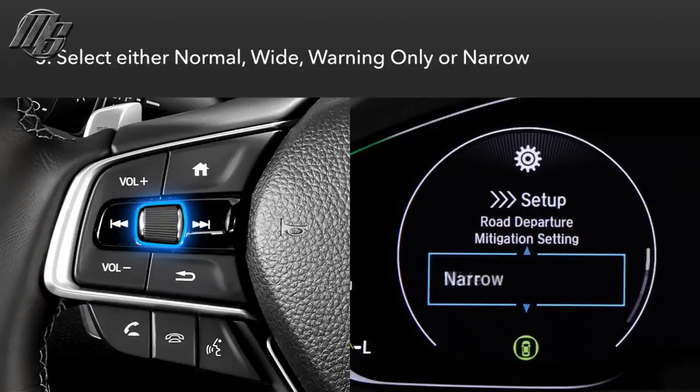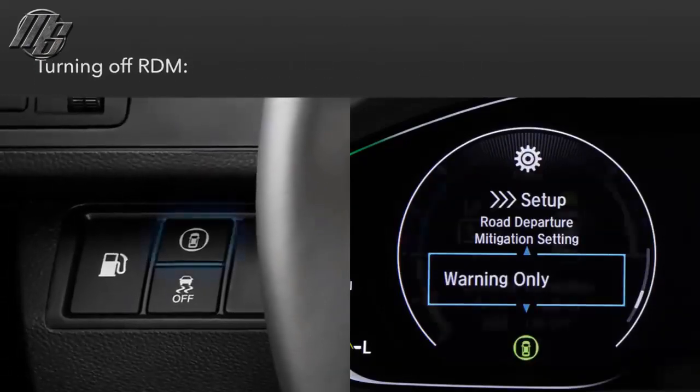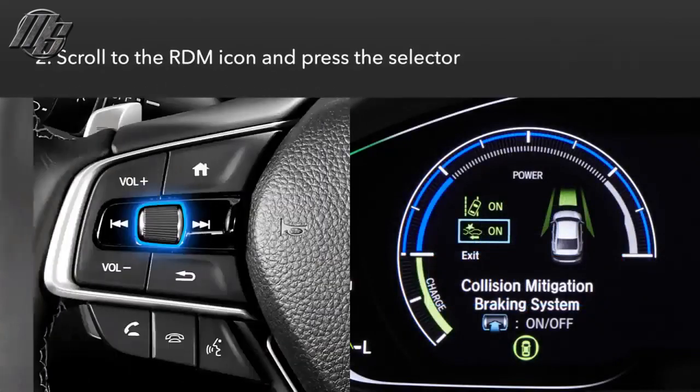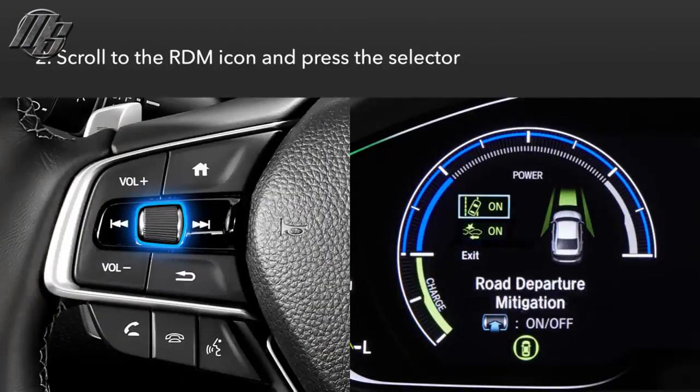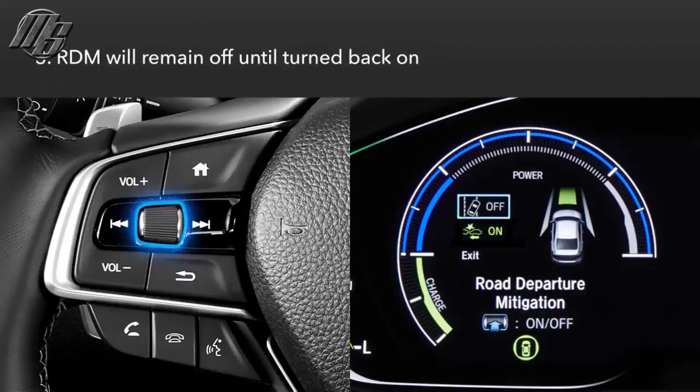Choosing Wide or Narrow changes the point at which the system begins steering input. And selecting Warning Only will maintain the visual and tactile alerts while preventing the system from operating the steering or brakes. To turn RDM off, push the Safety Support button to the left of the steering column. Roll the selector switch on the left side of the steering wheel until the RDM icon is highlighted and press in. RDM will then remain off until turned back on using the same process.